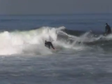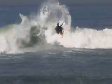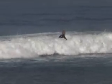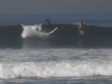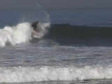Hit it off the lip. Hit it off the lip. Big tail out move on the outside and nice tail slide maneuver on the inside. Radical surfing like that is the level that you have to be at. Yeah. Straight off the lip, more to turn down off the top would have been better.